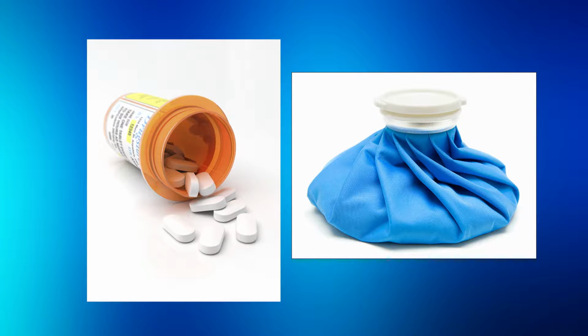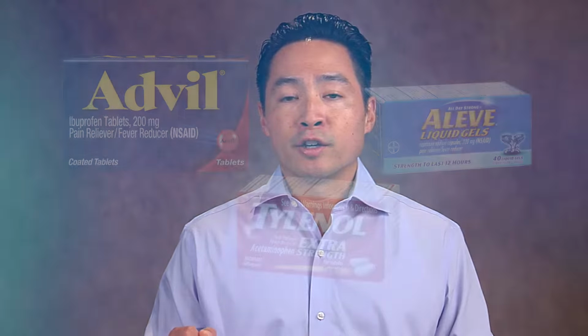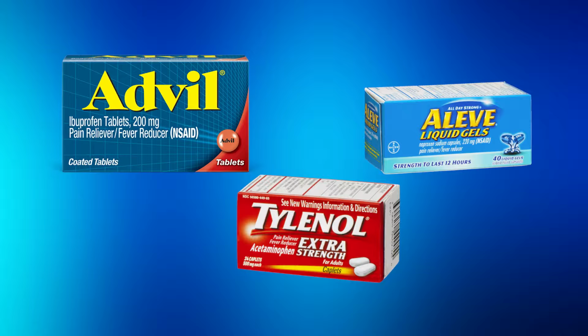Some patients try not to take their pain medication, then their shoulder becomes too painful, they can't sleep, or do their exercises to minimize stiffness in the shoulder. If your pain is minimal after surgery, you can take an over-the-counter such as Tylenol, Advil, or Aleve as needed.